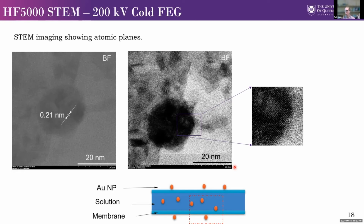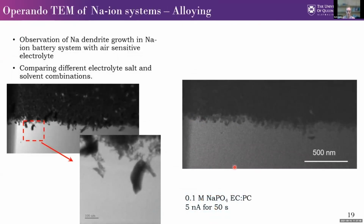So that meant that with the old instrument that we're using, the 120 kV, if we can control our processes, we can get a lot better resolution. So this is the work that I've got here.